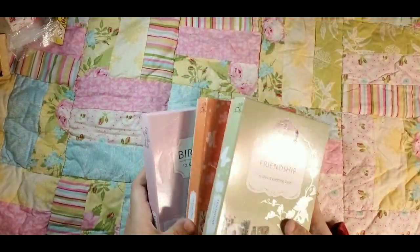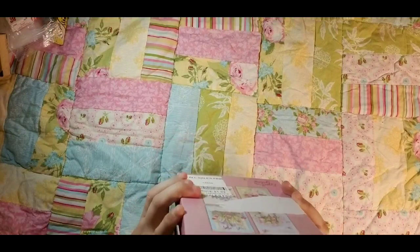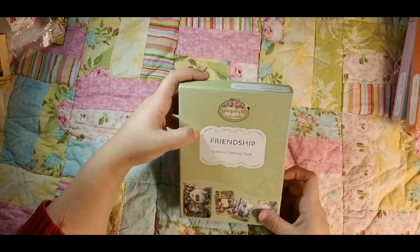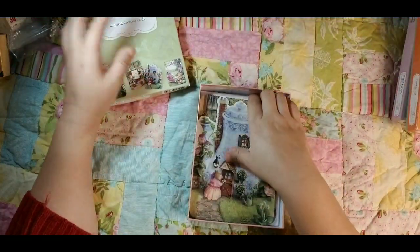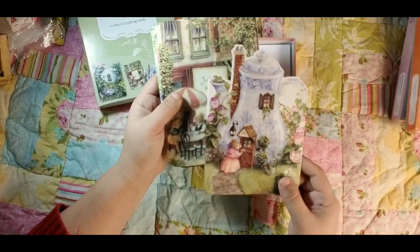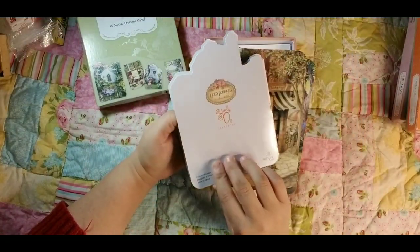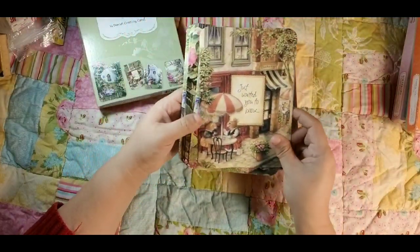Then I found these 3 boxes of cards. These were all stapled together for $1.99, so I got them for $1. And these I am in love with. These are Holly Pond Hill by Susan Wheeler friendship cards. And they're die-cut greeting cards. I love these because, well, they come with the envelopes, but this is a little teapot. And then they've got the little mouse on the inside. So these are cute by themselves without doing anything to them.